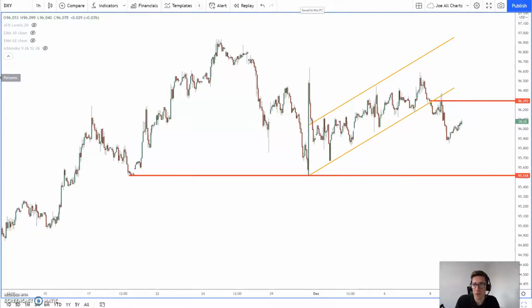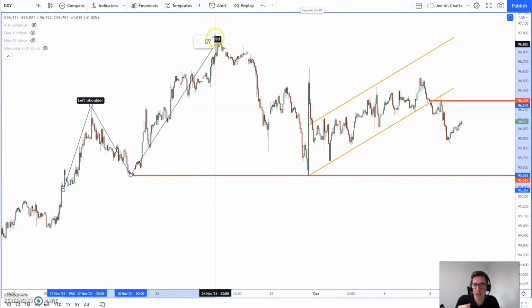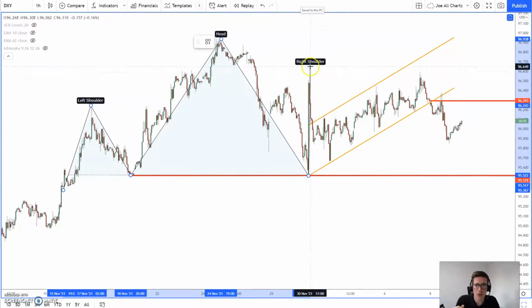It is only a potential one at this stage because it needs to complete before we can start calling it that. So let's just draw this up. We've got a left shoulder here, according to what I'm seeing. Obviously, it's a very subjective topic, technical analysis, but this is just what my eyes are seeing today, and I think this could be something that people want to pay attention to. So we've got that left shoulder, we've got the head up here, we've got the neckline down here, and then this formation of a right shoulder.